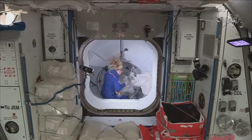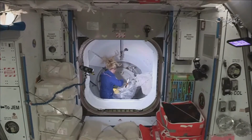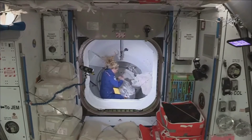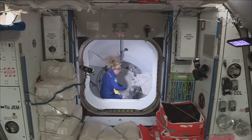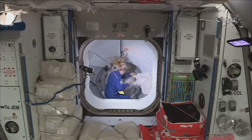And that was confirmation that the pressure is now equal between the vestibule and the space station. So we're getting very, very close to this hatch opening, step by step, but almost there. Sounds like we're running about 15 minutes ahead in the process as well, so that's good news too.